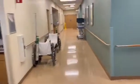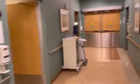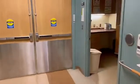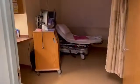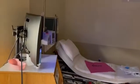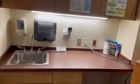Okay, friends, so first stop is OB Triage, and this is what it looks like. We're gonna take a room here and we're gonna talk about what happens in OB Triage. So this is what a standard triage room looks like. Pretty uneventful, honestly, but that's okay.